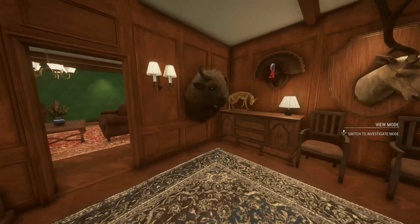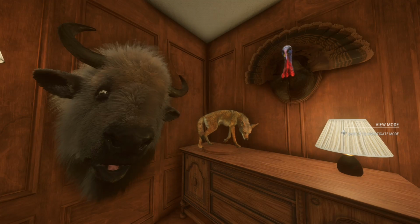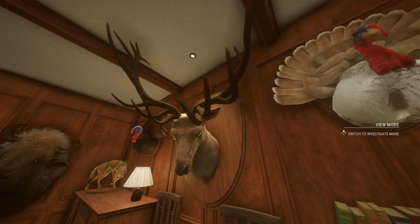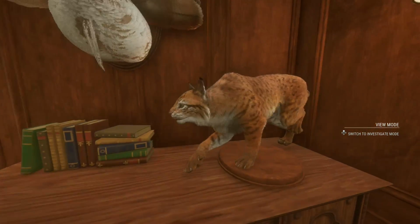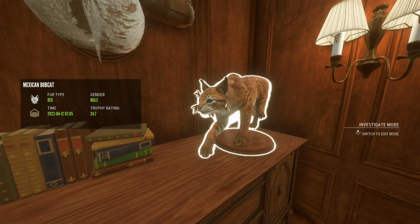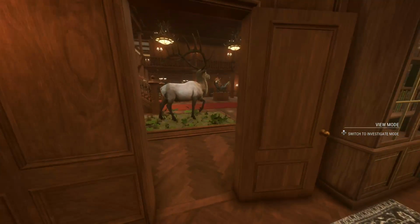And over here we have a large plains bison, big old tom turkey, and a coyote. This looks like a weird CD cover. Wow, okay. Then we've got a great big gray Rocky Mountain elk, and another turkey. And we've got our first red bobcat. You can see he's even a good score. Yeah, it is called red. My brain keeps trying to call it orange, but it's red. And that's this room.